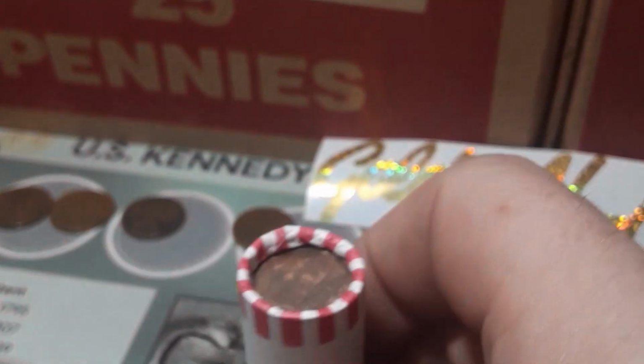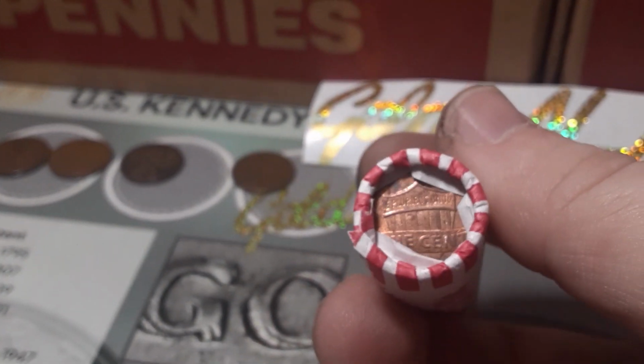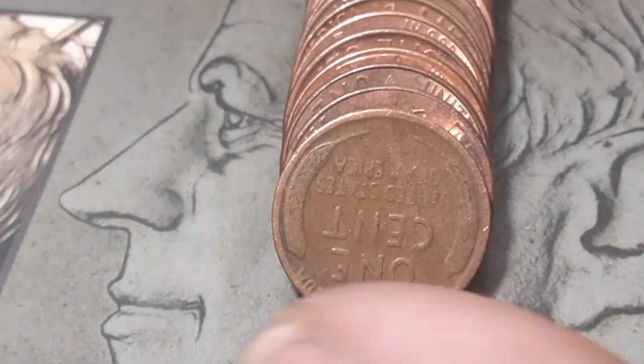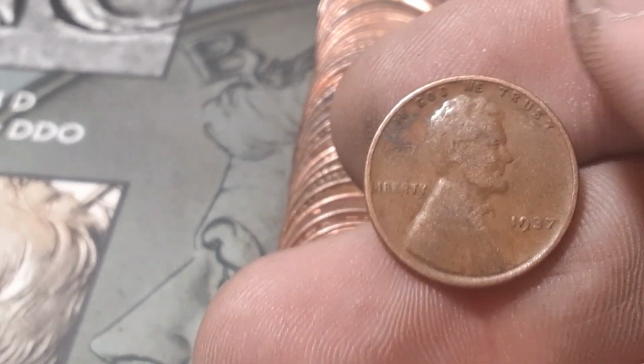I'm going to set that one right up there. And we're going to go straight to roll 18. Let's see what happens here. I'll bring you back on our next find. Roll number 20. Box number 1. We're going to have another wheatie. This one looks a little bit older. We got another 1937 out of Philly.